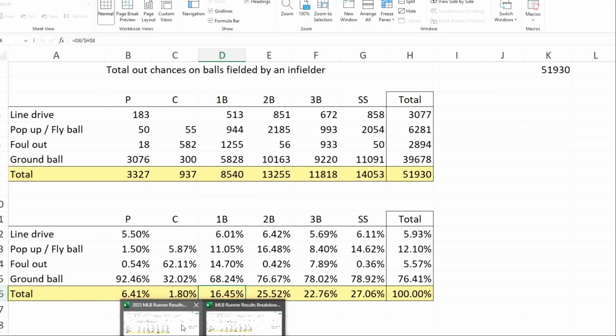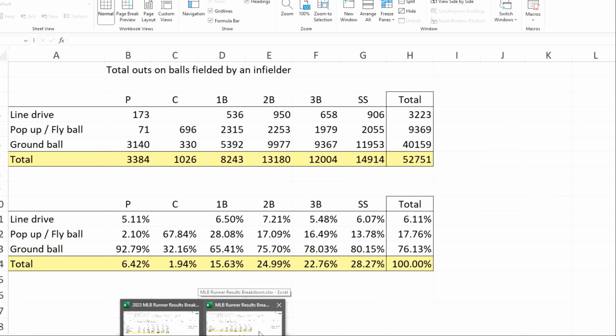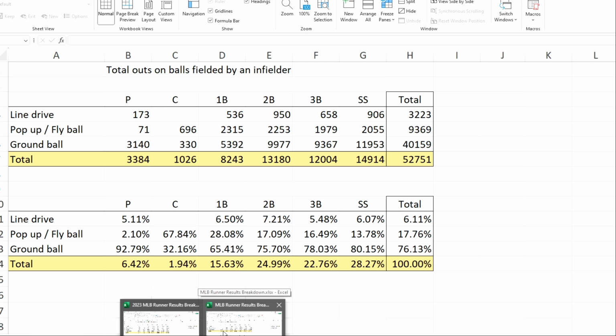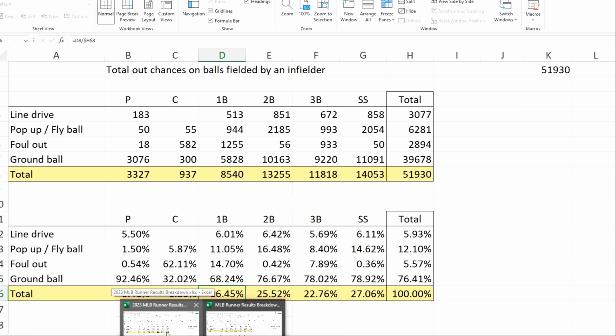But again, the huge swings we aren't really seeing between 2022 and 2023 overall. Pitchers, by the way, are right in the same range. Same with catchers. So really, the only positions that have seen a difference: the shortstop percentage has gone down 1%, and the second baseman has gone up a little bit, and the first baseman has gone up a little bit. Actually, more than a little bit, almost 1%. So some of those shortstop fielded balls are now being fielded by the first baseman and second baseman, for example, but not like a huge percentage change. We're talking about a 1% shift from 2022 to 2023. Not to me that statistically significant.